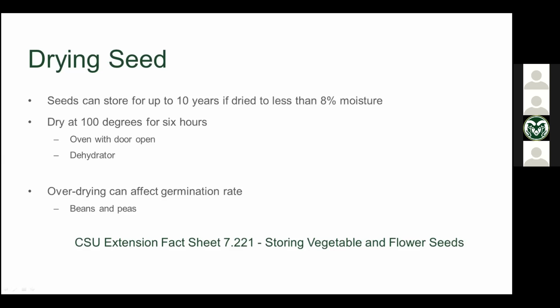To get to 8% moisture, how do you do it? You can dry at 100 degrees for 6 hours. Dehydrators are good for this if you have them. You can use an oven, but you would leave the door open. So, oven with the door open at 100 degrees for 6 hours, or a dehydrator. You never want to use a microwave.